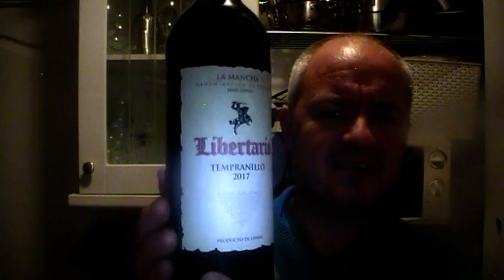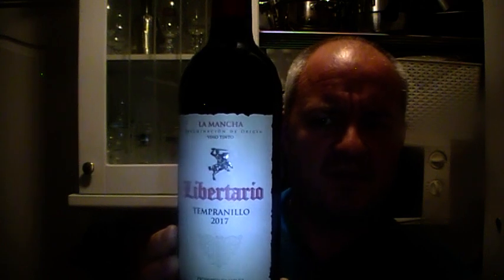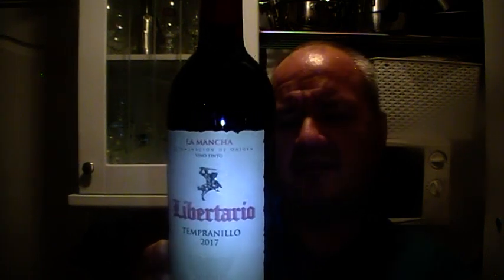Tonight, got some friends coming round, and so I picked up a nice Tempranillo, so it's a Rioja I presume, La Mancha Vino Tinto. So it's 2017 Tempranillo from Lidl, 12.5% volume, and it's got a cork.